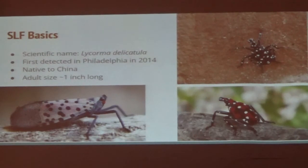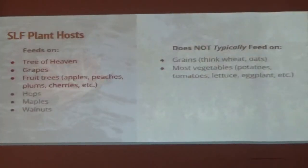The adults, which is the picture with the wings in the bottom left over there, can reach about an inch long, sometimes even more than an inch long. So we are talking about a very big bug here. Spotted lanternfly feeds on 70 different plant species, so it's not as many as the 300 that LDD moth is feeding on, but it's still a lot. For the most part, when we're talking about what spotted lanternfly is attacking, we're talking about tree of heaven, which is another invasive species, originally from China as well. But grapes are really the big one.